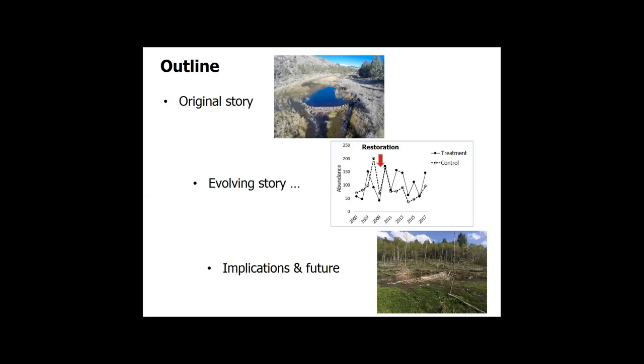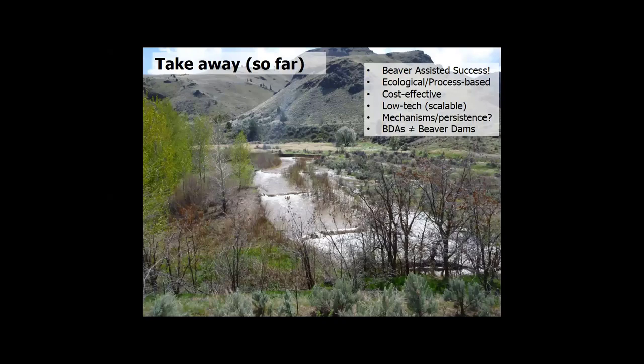For those who haven't heard the Bridge Creek story, I'm going to give you a really quick summation of the original story, which essentially ended in 2015 with the publication in 2016 of the results. Now, I'll talk a little bit about the evolving story. Bridge Creek is no longer funded as of 2018, but we're trying to maintain some data streams because we feel it's important. And then we'll talk about what were the implications of the Bridge Creek study and where are we going from here.